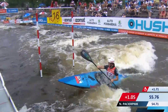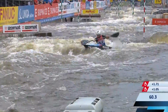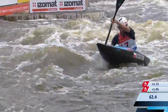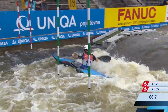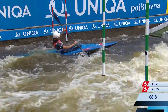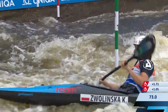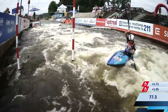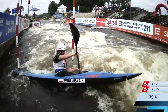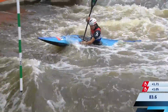Claudia Zwolinska has gained time. She's caught up nearly 3/4 of a second here on her colleague Natalia Pasiepnik, so the Polish head-to-head is going to the wire here. Yeah, this is a very exciting fight for the Polish gold. Who will it be? But regardless, she's having a very strong fight, and you can see that she's just very focused and positioning her boat as she needs to, and really well executed there. So it's all coming down to the last 3 staggers.